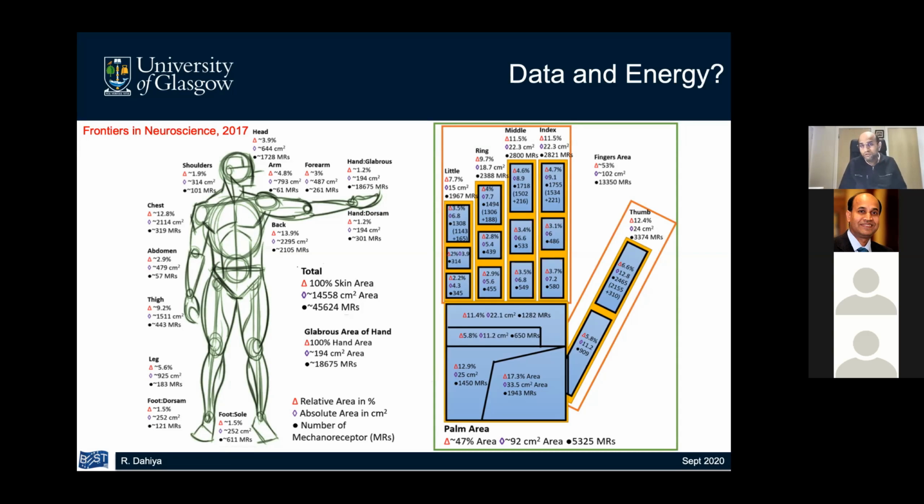When you develop such an electronic skin, you also have to look into issues such as routing of wires. How can we minimize the data so that it can be handled later on? So it's a big data problem, and it's also a problem related to energy. How do we power so many sensors and associated electronics? This will require distributed energy as well.